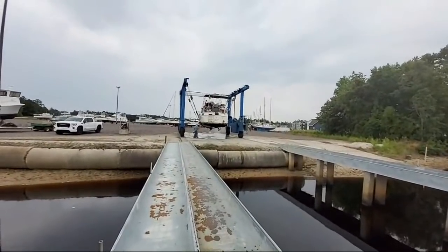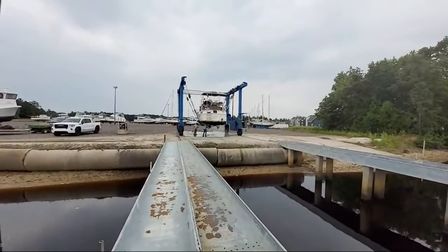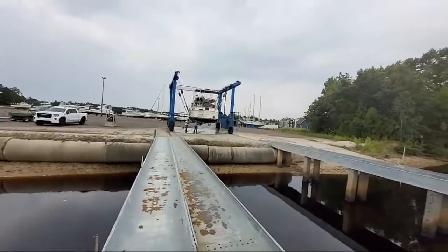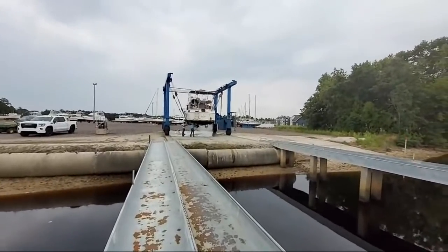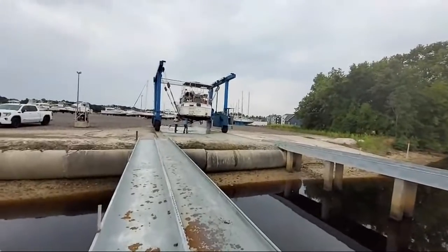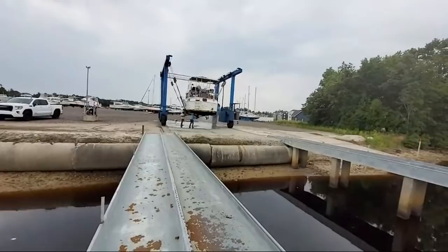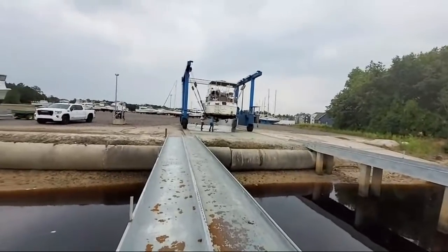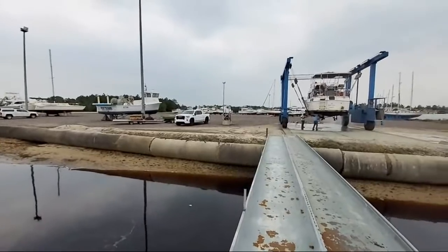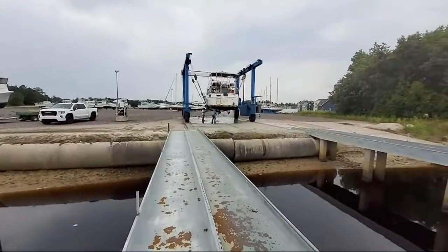Oh, there goes my rope. Got it. They're almost finished with this. Go up there and put me on the jacks, on the stands. As y'all can see, this marina has plenty of room for haul out. If you're in the Chesapeake area and need repairs, this is a good one.